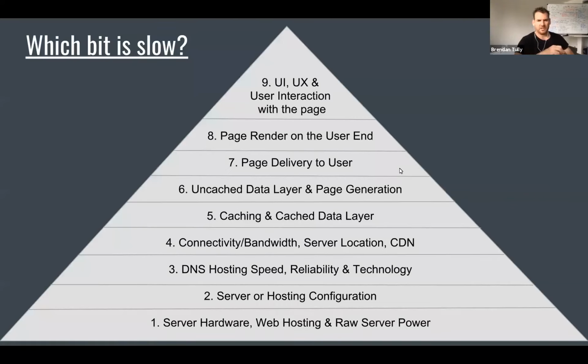It's kind of like you can have a massive engine in a car, but if it handles poorly, then it's not going to go around the racetrack fast. So the server configuration is important. There are different server stacks, and the server can be optimized in different ways to go faster or slower. So that's an important one. The DNS hosting speed, so layer 3. This is a very common problem that almost nobody talks about online.